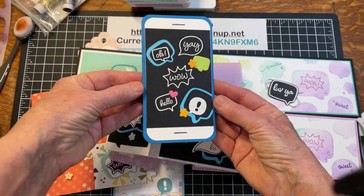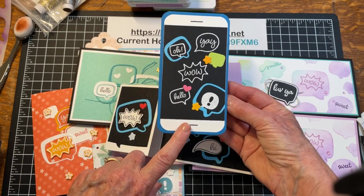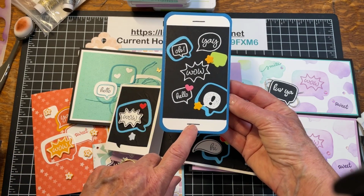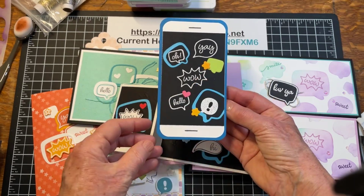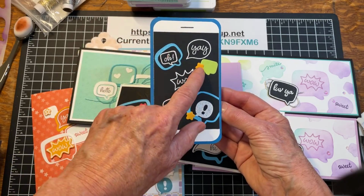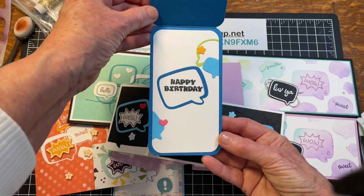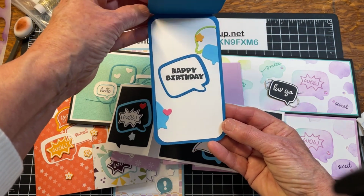So this is my cell phone card. So here it is here. This little line is from the alphabet. It's the little slash. Again, we embossed in white and added some of the speech balloon kinds of things. And then on the inside, that's how it went, like that.